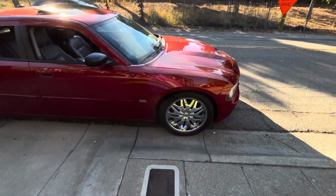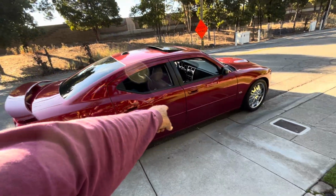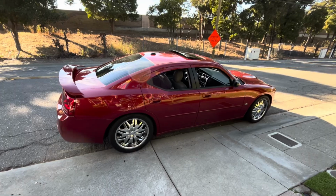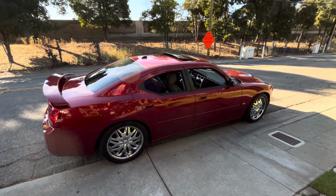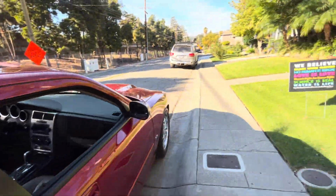And that's Tim's super awesome 3.5 liter high output, 17 years old. That's 17 years? Looks like it's brand new. Brand new, first year. Oh my gosh. Look at this thing. 17 years. That thing is sharp. All right. You're living the dream. All right. Take care.